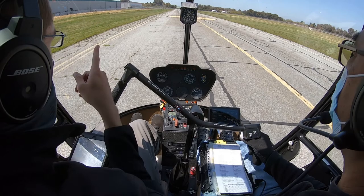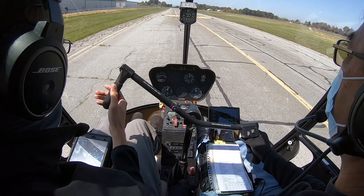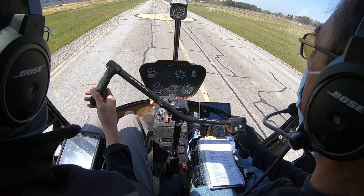135.65, runway 28 left, clear for takeoff. 35.65, and clear for takeoff, 28 left.